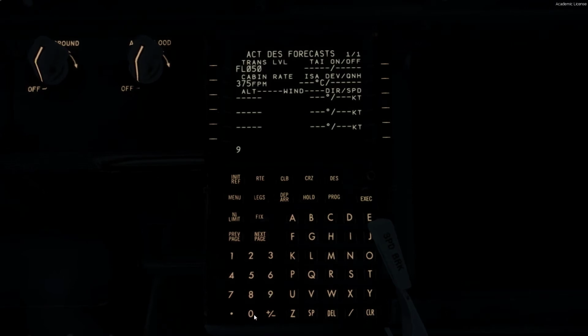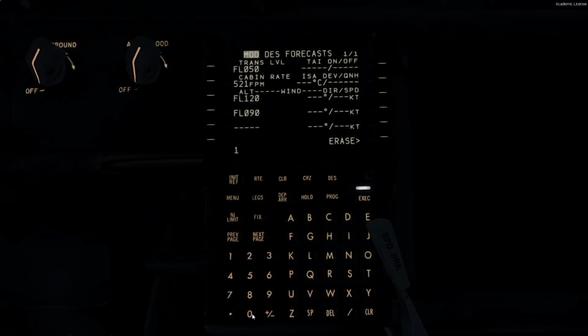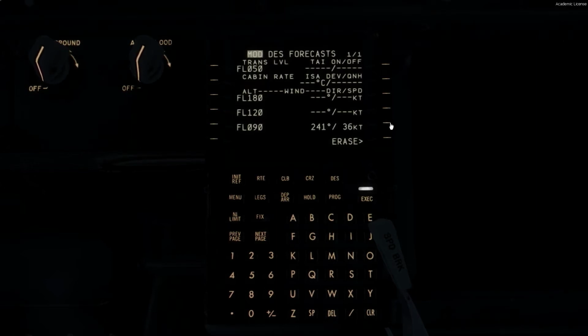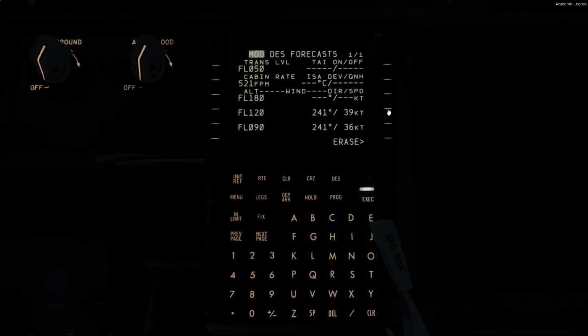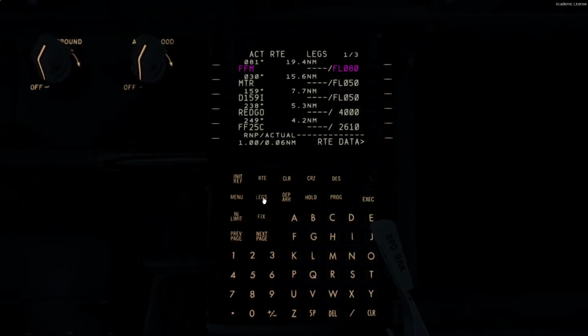So, at 9,000 feet, 12,000 feet, 18,000 feet, at those altitudes 241/36, 241/39, and 239. Weird click spots going on here. I think the game is just a bit laggy out there. It was probably loading in Frankfurt, to be honest with you, actually. And that is at 52 knots at 239. Execute that in and back to legs page.